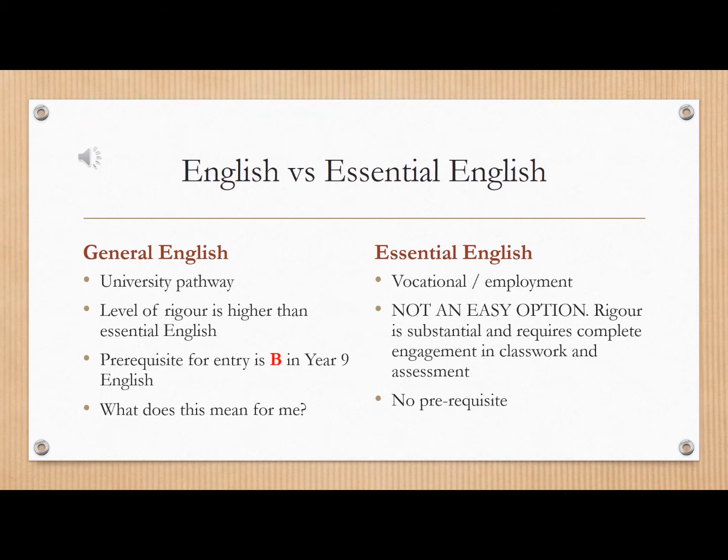Both General and Essential English require the application of hard work and effort. What you must do is to keep up with your teacher, complete all lesson and homework tasks, submit all drafts and assessment instruments on time, apply all the feedback given to you from your teacher, and when you need to ask for help from your teacher, ask for it. You must do these things if you want to have success in either General or Essential English.